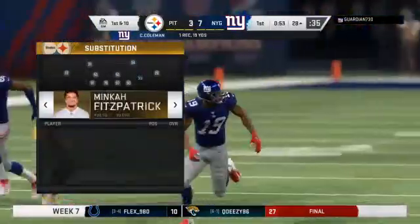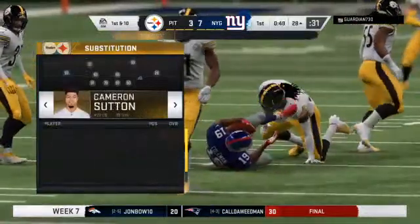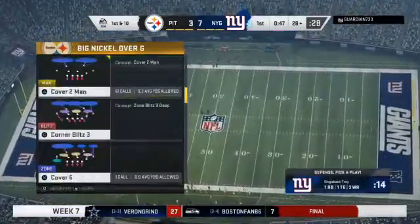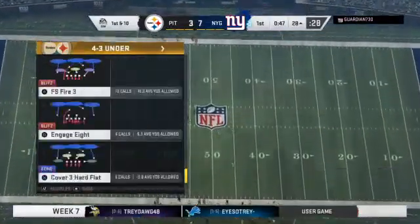Move the chains. I know many people like to throw to the tight end, maybe in a little flexed out position because he creates mismatches with his size. But slot receivers do the same thing with their quickness, their speed, and their route running savvy.